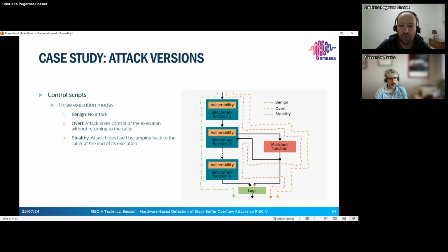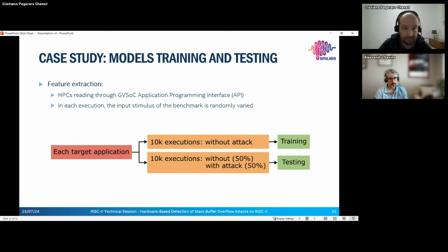In this stealthy mode, we have a scenario where we are closer to most malware behavior, and in this case, the eventual user may not see the execution of a malicious code because it is stealthy.